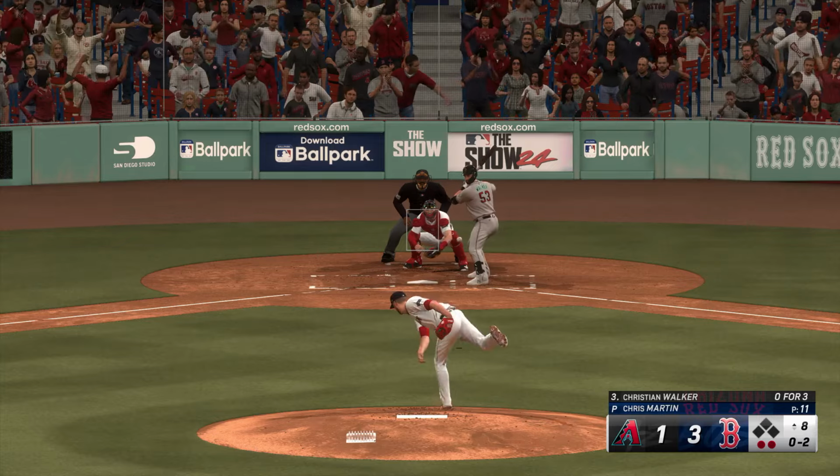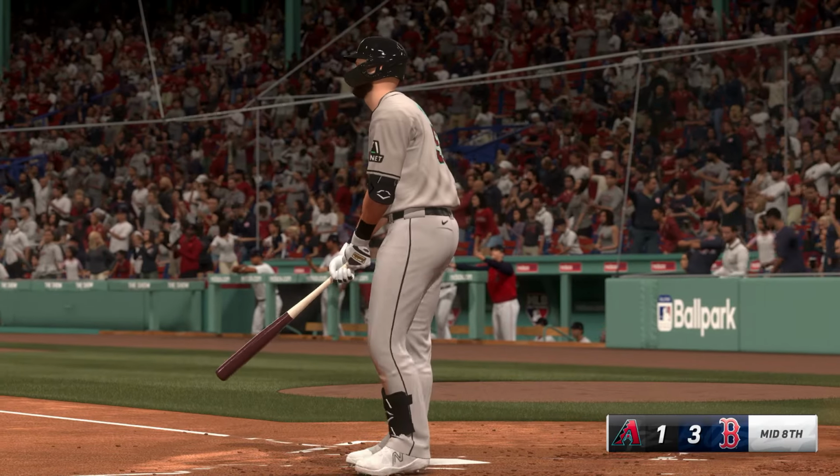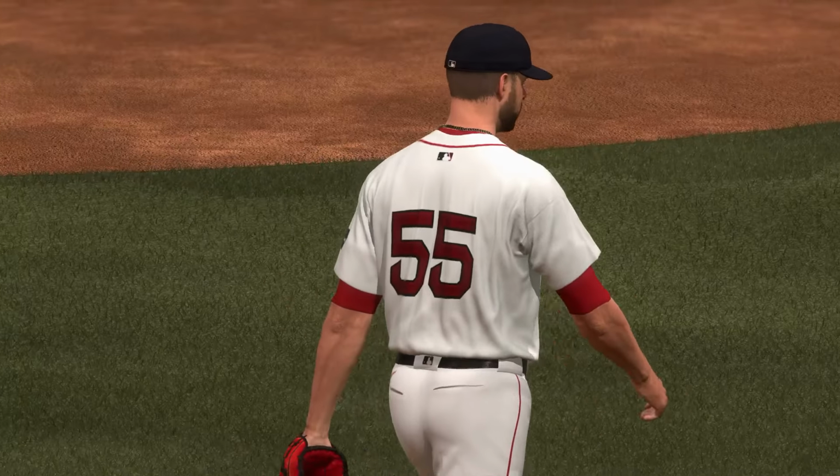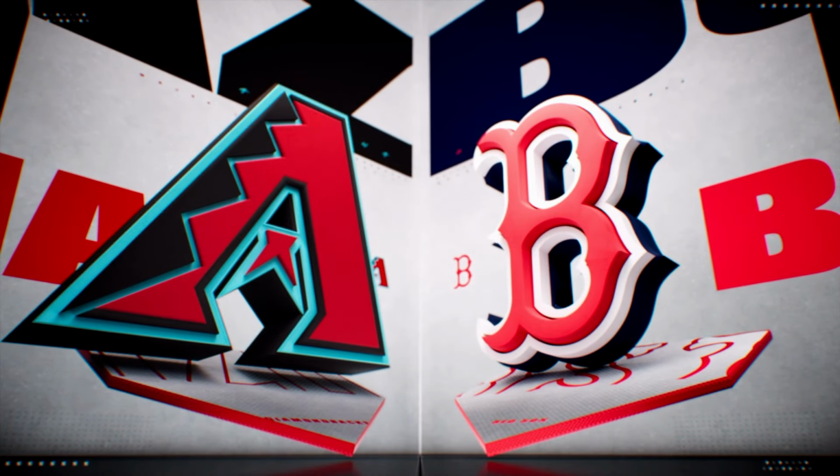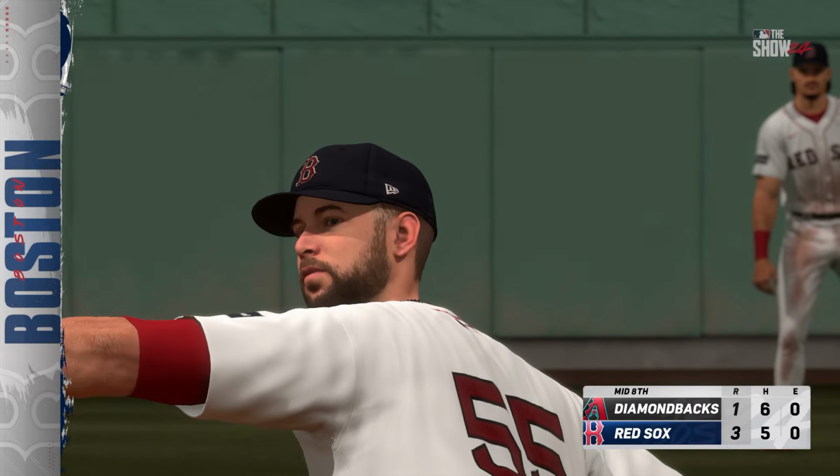At the belt and fires. Swing and a miss. Struck him out. And a nice inning of work there as he sets him down 1-2-3. Diamondbacks down quickly. And they still trail it here 3-1.